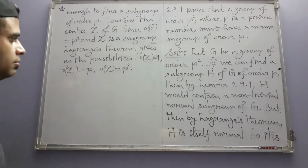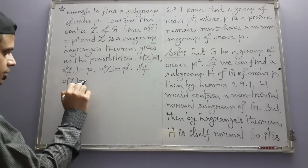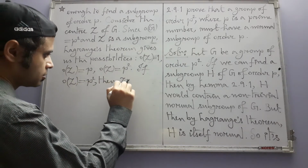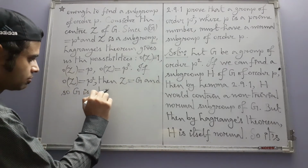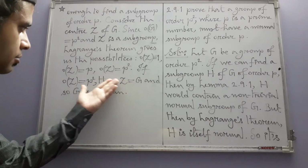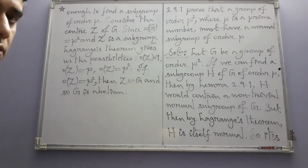Okay. If the order of the center is p squared, then the center equals the whole group, and so G is abelian. Now G is a finite abelian group. In this situation, G is a finite abelian group whose order is divisible by p, a prime.